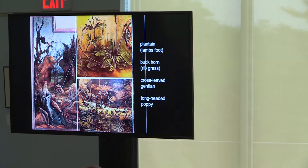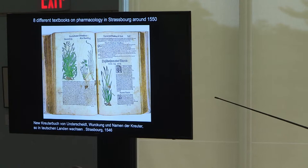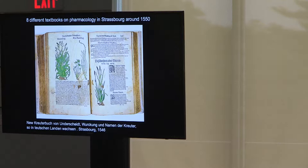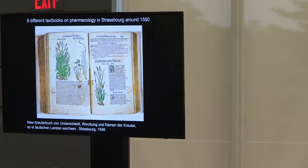You may also not know that at the time in Strasbourg, there were more than 8 different textbooks on pharmacology during that time. So as a student, you could go there and have a choice. It was not only that you buy one book, it was like today. You went to the bookstore and then you looked at the books and you took the one you liked best.